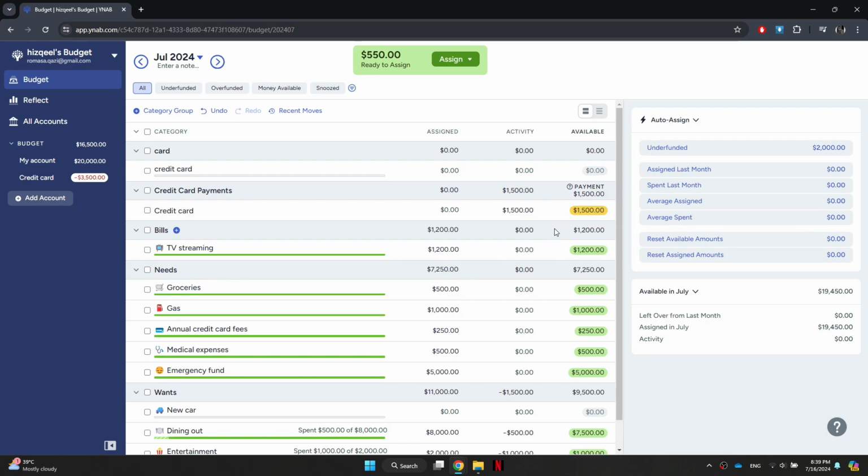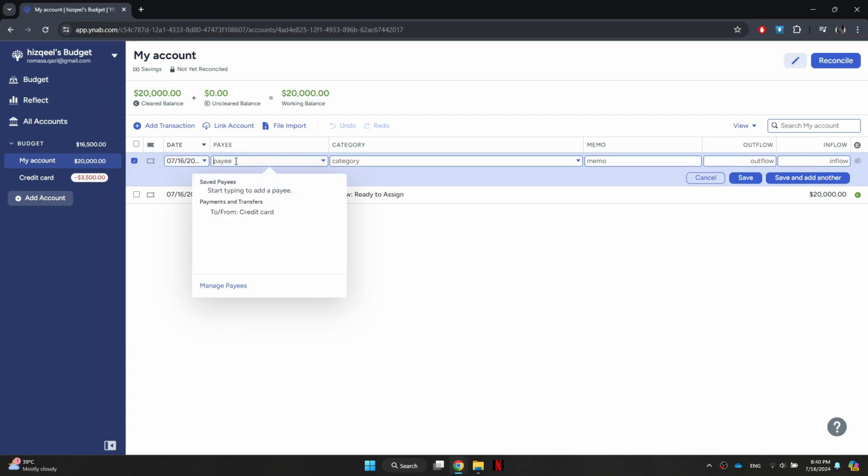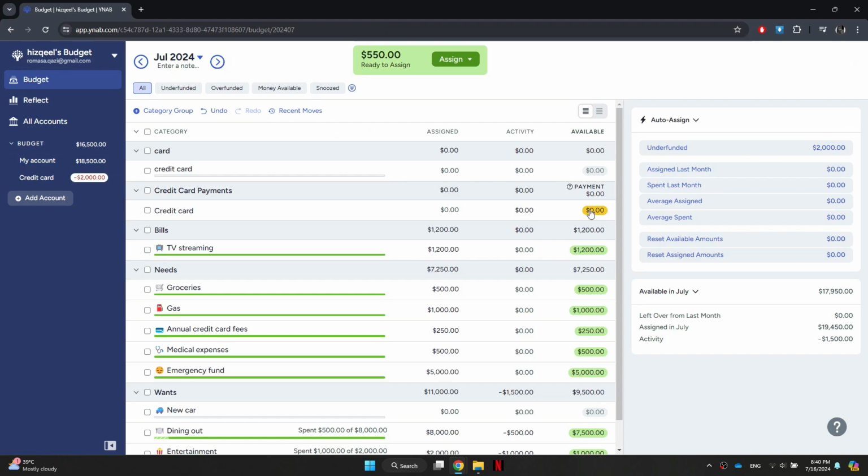Now this is the real key. When the bill is due to be paid, I'm going to pay it, and all I'm doing is transferring money from my current account into my credit card account. So it's moving money from one jam jar to another again. Remember, it's not extra money, and when I pop back up to my budget, you can see that all the money has been allocated. I haven't created any debt and my credit card balance is now back at zero.